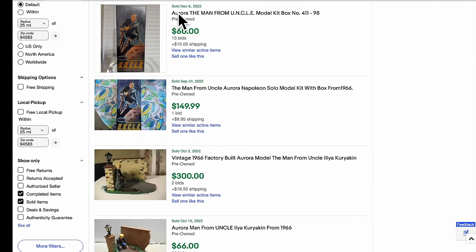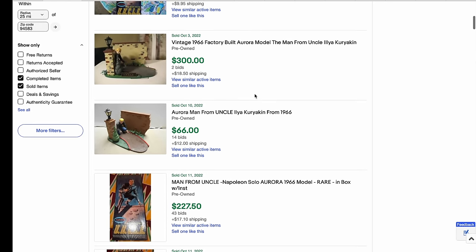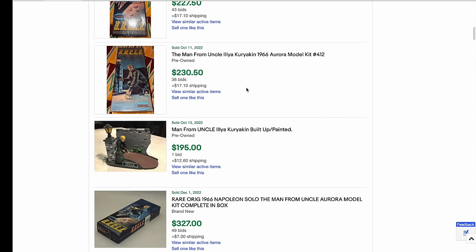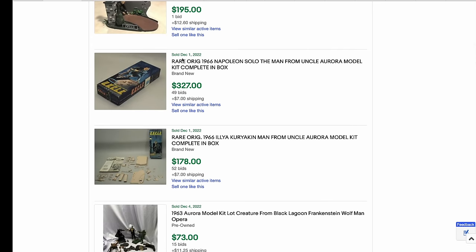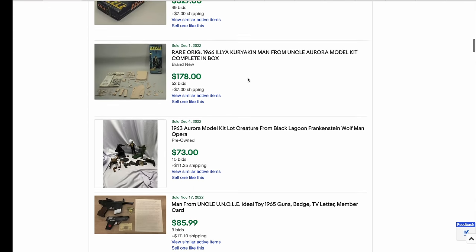Neat find indeed. Look at these eBay prices. $60, $150, $300, $300 for an assembled one. $66 for an assembled. But look at this, $227 and $230 for boxed. $195 assembled. $327, says brand new. And there's $178. Looks like it's kind of like ours, sort of.